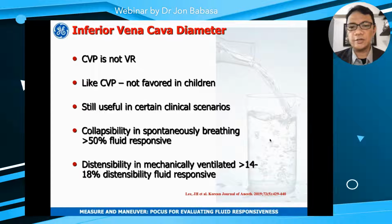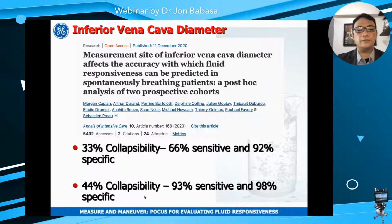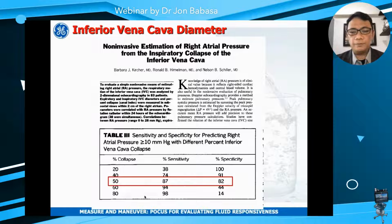However, collapsibility in spontaneously breathing patients of greater than 50% connotes, as I've said, a fluid responsive status. Distensibility of your IVC in mechanically ventilated patients of greater than 14 to 18% also connotes fluid responsiveness. As for the sensitivity and specificity of those findings, for example, those approaching 44% collapsibility, it's 93% sensitive and 98% specific in determining the fluid responsiveness of the patient. This correlates with earlier studies on the estimation of the CVP pressures and the right atrial pressures as correlated to the inspiratory collapse, or collapsibility, of your IVC.